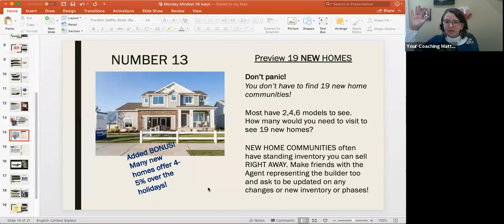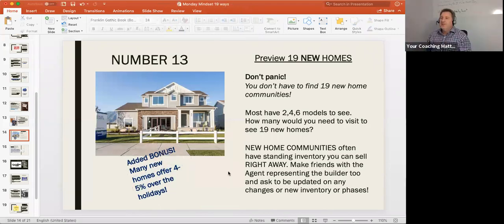How many of you guys like this idea? Can I give a bonus? Bonus is you're going to see all the popular colors and light fixtures and appliances and countertops that will help you stage the listings you get otherwise.